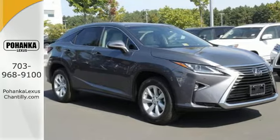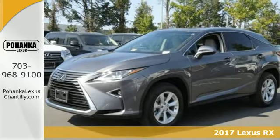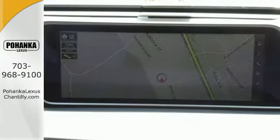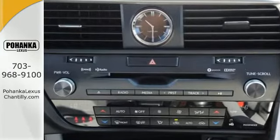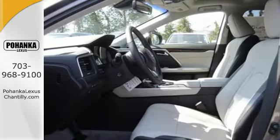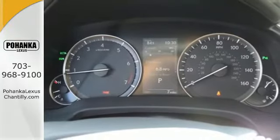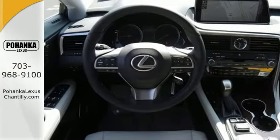Here's a 2017 Lexus RX 350. The sporty, aggressive look is appropriate for the high-performing 3.5-liter V6 engine with an 8-speed automatic transmission. The beautifully crafted and notably quiet cabin is filled with tools to make every commute more efficient and less stressful, like the HD radio, subscription-free traffic and weather service that guides your drive by providing real-time updates on what's happening on the road and in the sky.